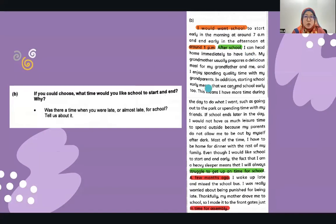After school, she can head home immediately to have lunch. Starting school early means that we can end school early too. This means I have more time during the day to do what I want, such as going to the park, doing my hobbies, spending time with my friends, and so on. Even though I would like the school to start and end early, the fact that I am a heavy sleeper means that I always struggle to get up on time for school.